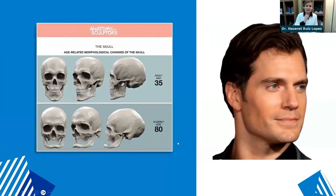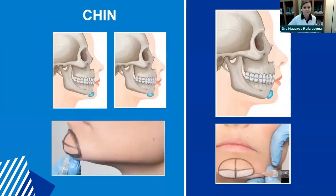So this area is important in the aging process, but of course it's also important in young people because every man wants to have the mandible of Superman, as this area is very attractive in men. So we are going to treat this area for people that are old, for men that want masculinization, and for women that want to improve the cervicofacial angle.